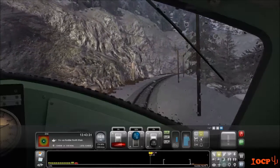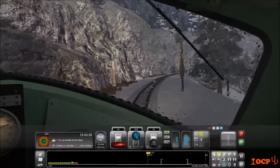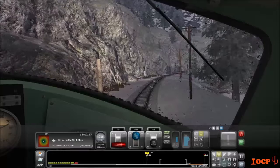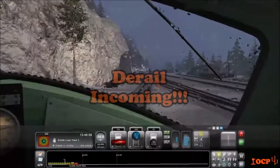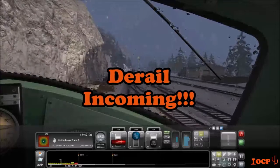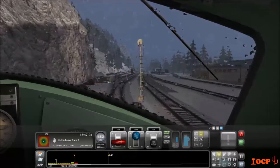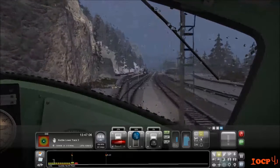Alright, you know what? For the sake of uploading, I am going to actually cut it here until we get closer to our final destination, so I'll see you guys in just a few seconds. Okay, and we're back! And we're almost at our destination. We're basically at the yard, but we need to go down to the third track. Keddie, lower track 3.